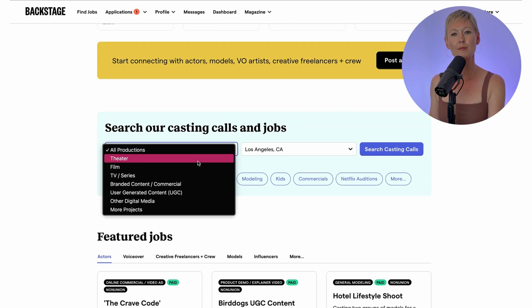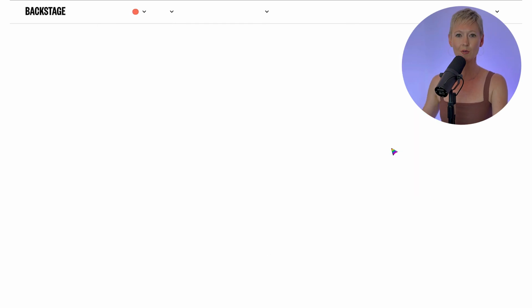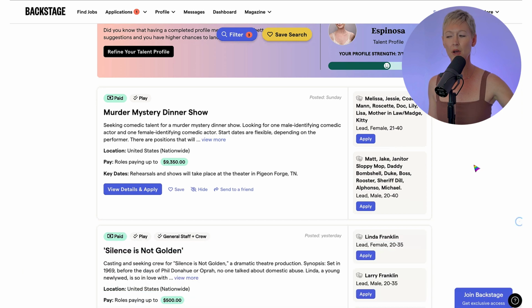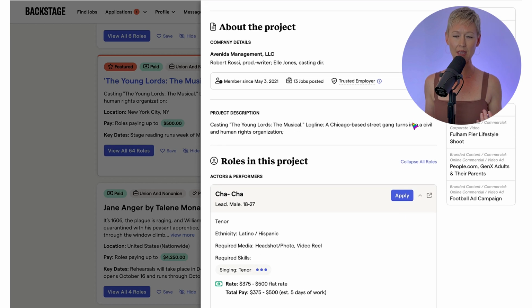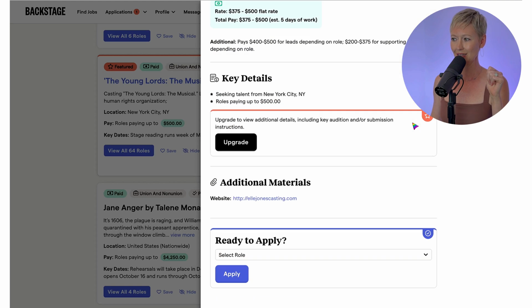Now, the best part about Backstage is that it's going to give you access to some auditions that are not going to be posted on Actors Access. Some of them will be cross-posted on most of these, but Backstage is going to have a lot of the non-union regional theaters and smaller theaters that maybe are more of a stipend to pay that are not going to post on Actors Access. So if you're non-union, really dive into Backstage.